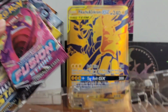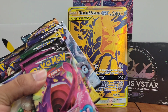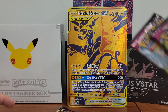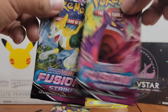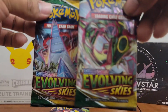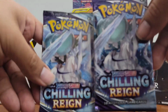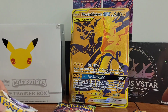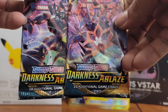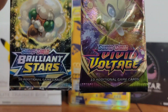All right, here we go. Moving this box out the way. Doing some cleanup here, throwing out the garbage. So, if I can tell correctly, this may be a pairing again. So we got 2 Fusion Strikes. Hey, didn't expect this. 2 Evolving Skies. Let's go. All right. 2 Chilling Rains. All right. 2 Darkness Ablaze. There we go. Okay, the other one is not a pairing. It's 1 Brilliant Stars and 1 Vivid Voltage.